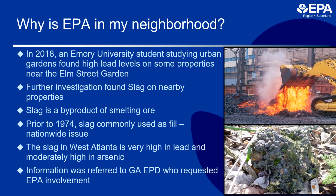Slag is the byproduct of smelting ores. It's the stuff out of the ore that you don't want. And there were a lot of foundries operating in Atlanta around the turn of the 20th century, around 1900. Prior to 1974, there were no legal restrictions on using that slag for whatever purpose you wanted to, and a lot of times it was used as fill. This is a pretty common nationwide issue where slag was used as fill.